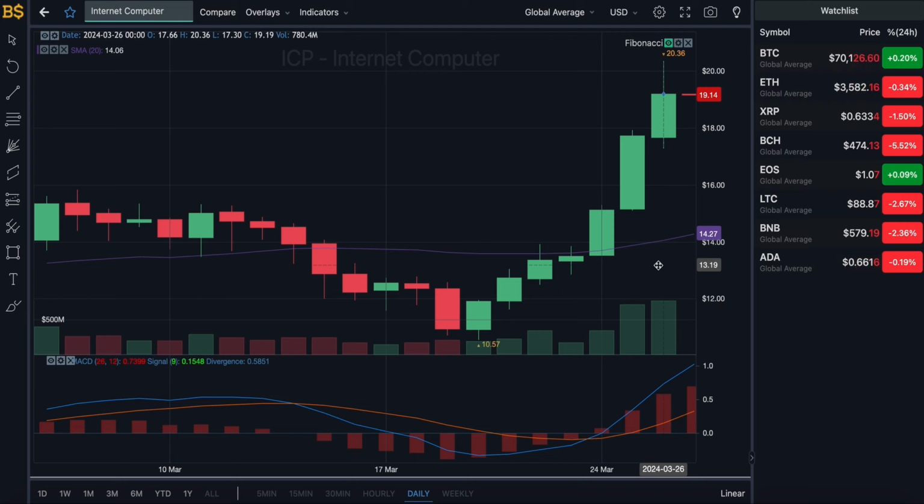However, giving it 2 months guys, it should be able to slowly and steadily hit green candles, especially with the Bitcoin halving coming up in April. We should see increases in value from ICP. So yes, I'm expecting it to head over $30 by May, June is what I'm expecting at the moment.